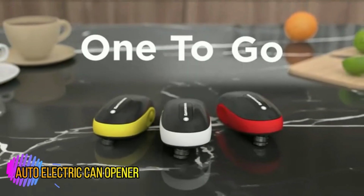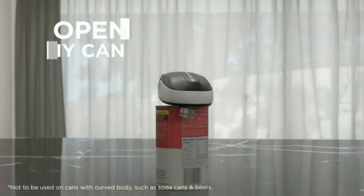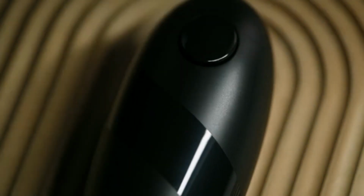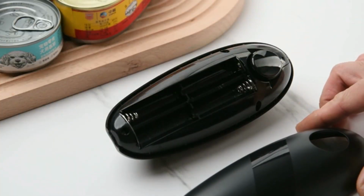Auto electric can opener. Effortless can opening. Hands-free operation smoothly opens cans with minimal effort. Easy operation. Open almost any cans with our electric can opener. Press the button to start. Cuts cleanly along the side of cans, leaving smooth edges. Press the button again to stop.